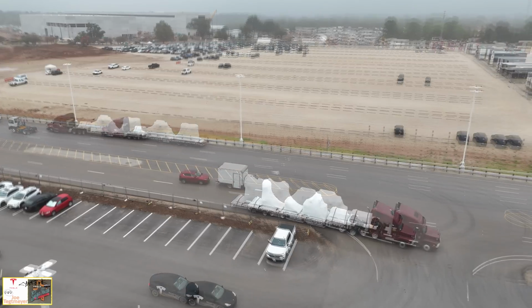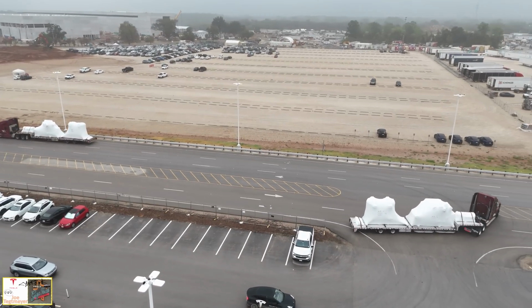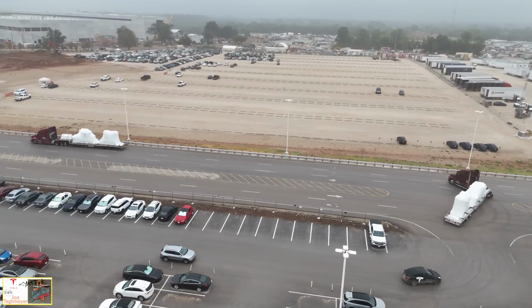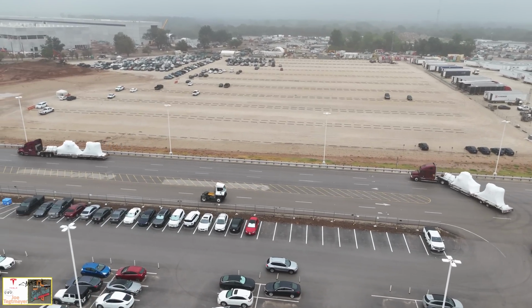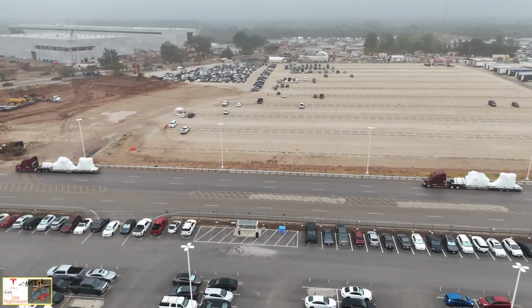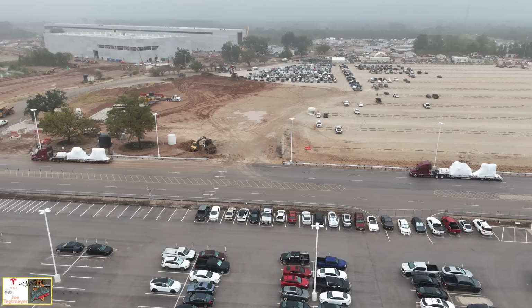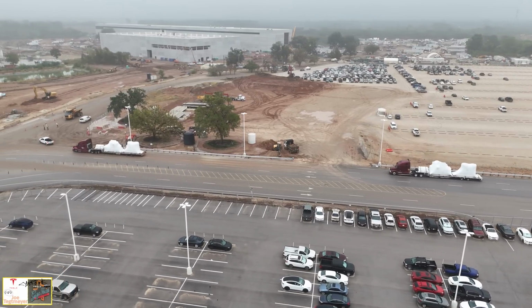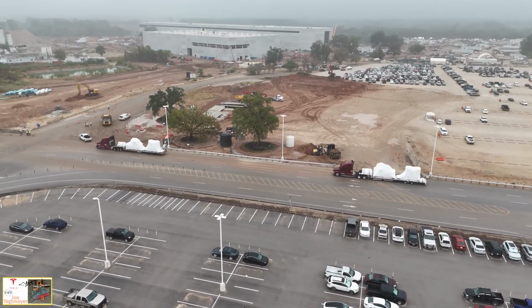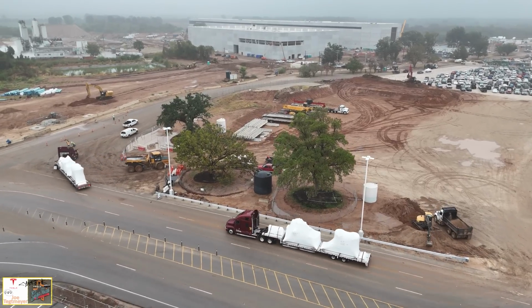As I mentioned, 2 more trucks arriving with these shrink-wrapped items that are eventually going to be showing up at the plastics manufacturing. I'll follow them around for a short period of time. At first, it looks like they may be going to the battery cathode structure, but they continue their path around the entire site, and I did see them later on over at the plastics manufacturing section.